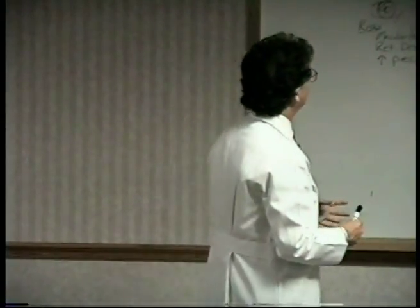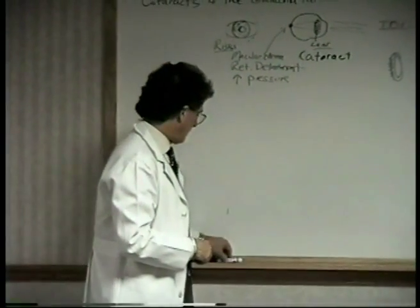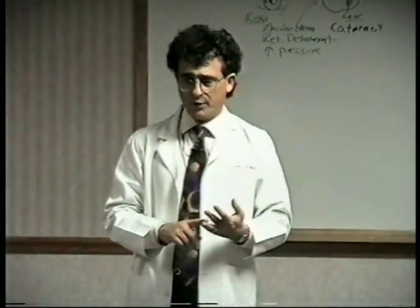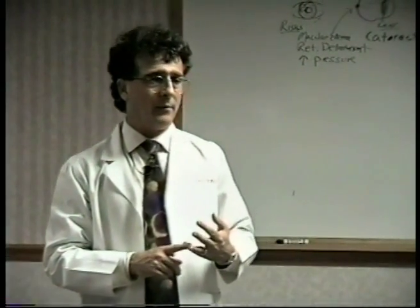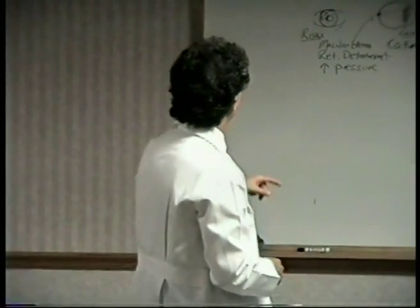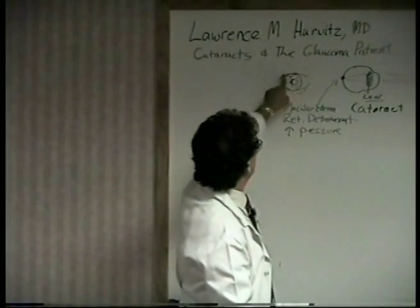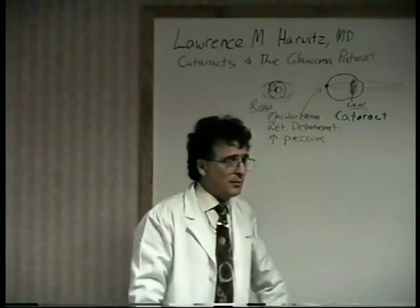Well, if you have glaucoma, there's a couple different aspects that need to be looked at. Number one is it's often a little more difficult to remove the cataract in somebody that has glaucoma. For one reason, the pupil doesn't dilate as well. Now remember that cataract is behind the iris. It's right there in the pupil. So the pupil has to dilate well to let you get at the cataract. People with glaucoma don't seem to dilate as well.